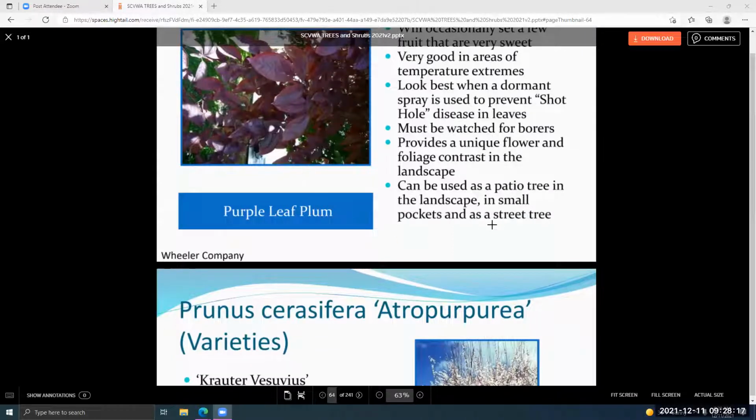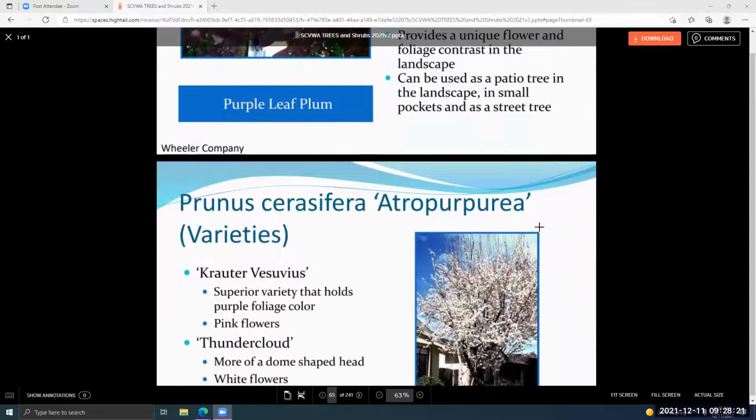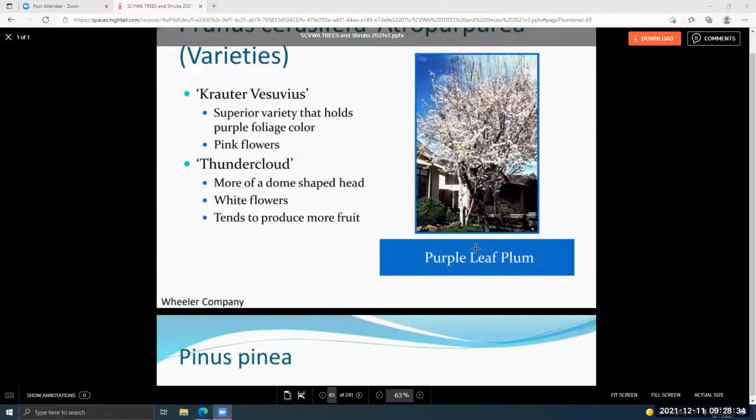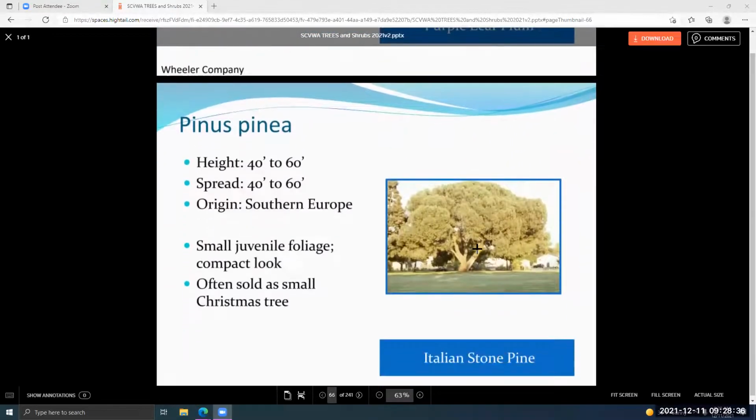Does not have a terribly aggressive root system, so you can grow it as a patio tree or in small areas. And there it is in bloom. So you get the white flowers in spring, and then you get the purple leaves in the summer. We're going to see some pine trees.